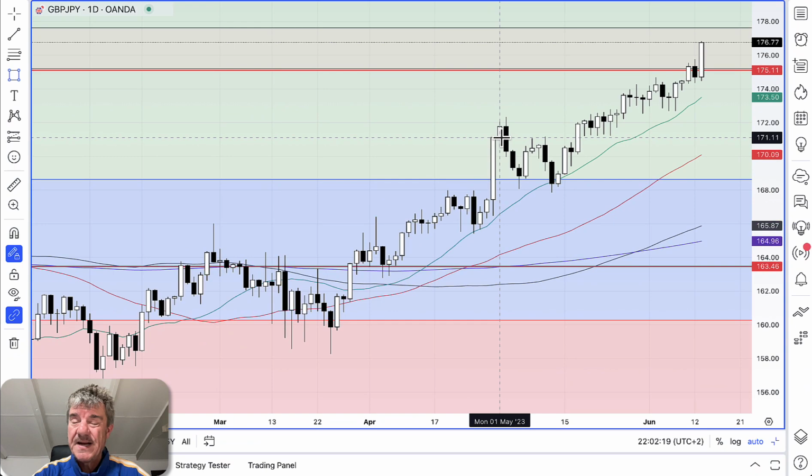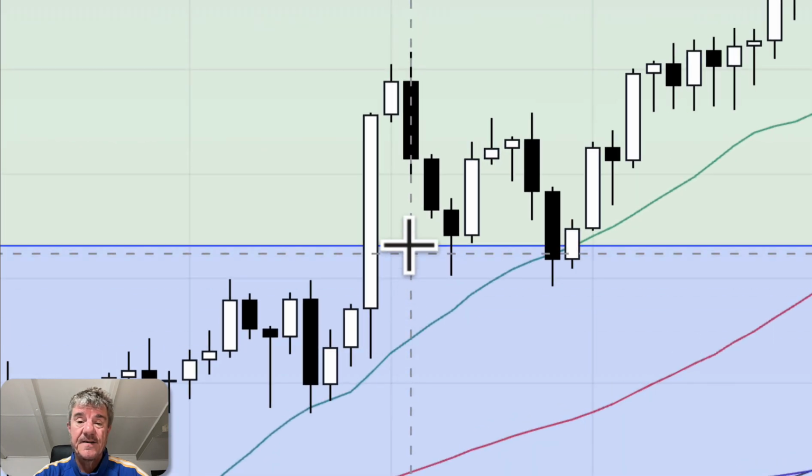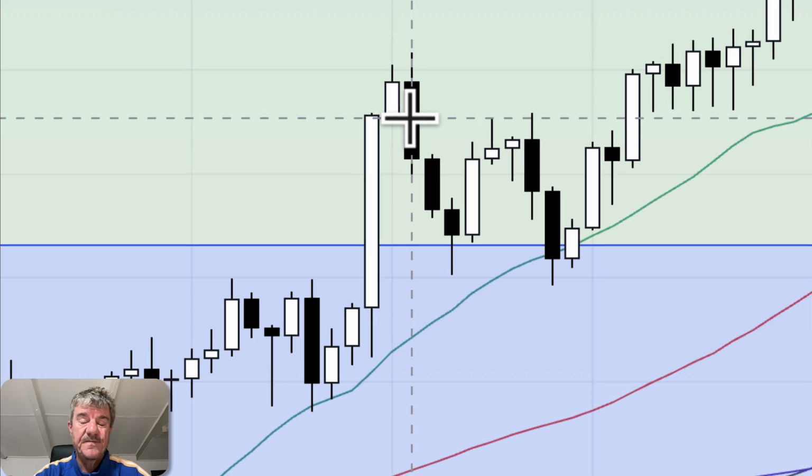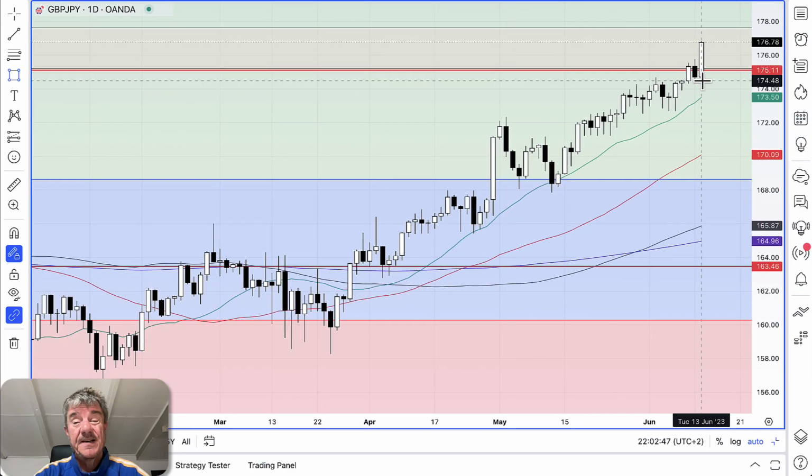And you can see these big intraday moves can put traders offside very easily. This one here, for example, had a low of 166.5 and a high of 171.1. So 460, 500 pips in a single day. And in fact, today we moved from 174.50 up to 176.80. So 240 pips in a day.